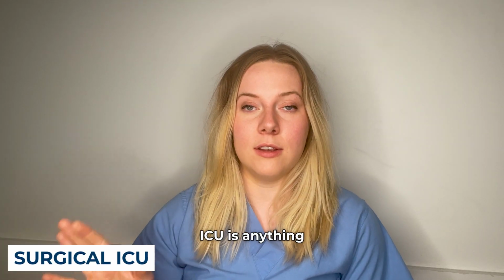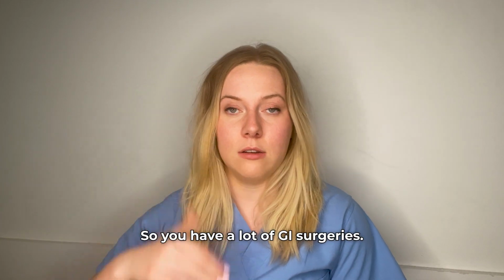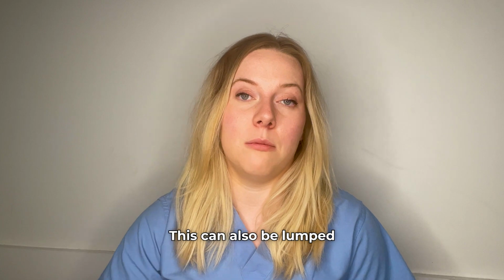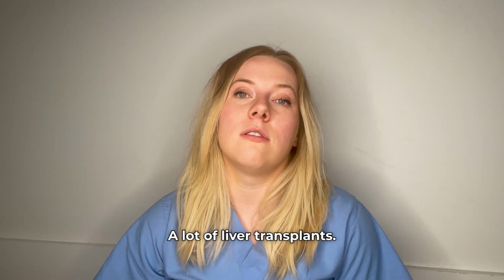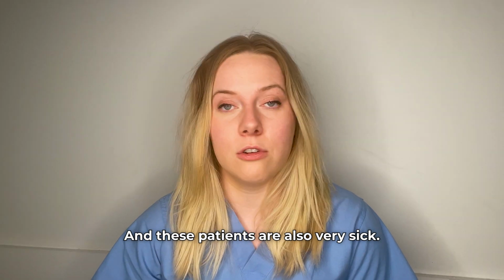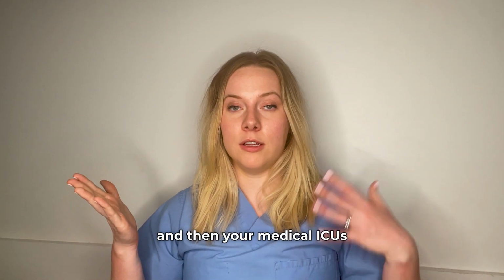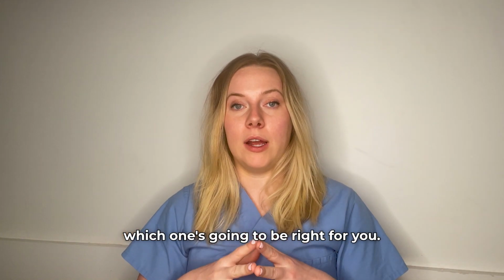Surgical ICU is anything that is not the heart and lungs and not the brain. So you have a lot of GI surgeries, you have some ortho surgeries. This can also be lumped with cancer surgeries as well, a lot of liver transplants, and these patients are also very sick. So you kind of have your surgical and then your medical ICUs, and you have to kind of decide which one's going to be right for you.